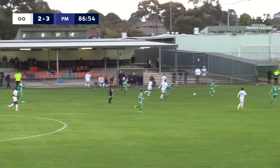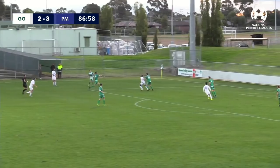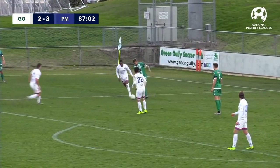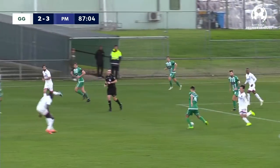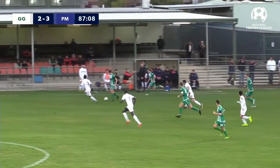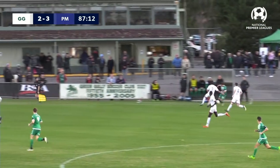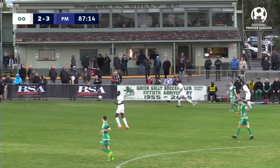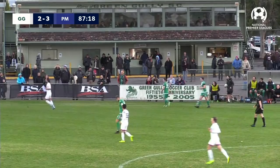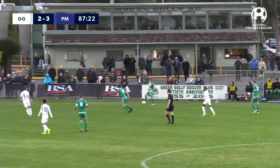Here's Brody Taylor. Chris Kiusis. And looks like it come off the hand of Nicholas Kalmar, but didn't. Gringoli play out from the back, pushing forward through Walker. But Mulcahy clearing that out for a throw in. It's tense times here at Green Gully Reserve.